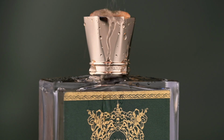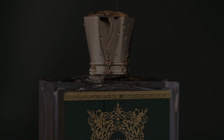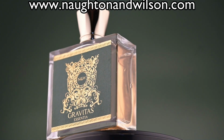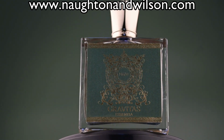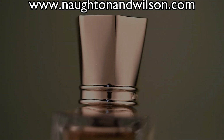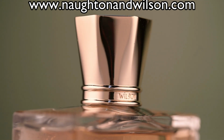Great performance on this one. Weirdly, a lot of people are saying it performs better than Gravitas, which I think performed well enough anyway. But it shouldn't be really, because it's more citrusy and fresh. But it seems to last amazingly well. Fantastic, gentlemanly, dapper, very versatile fragrance. Perfect for summer, actually.